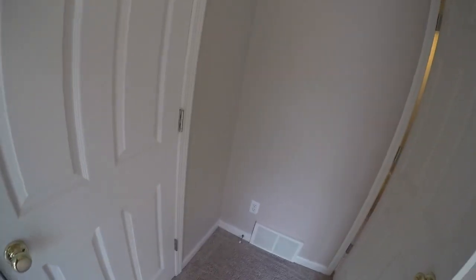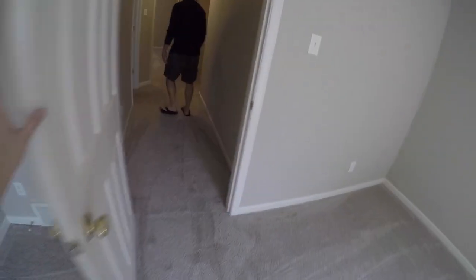Closet's clear. Going up there? No, I'm not going up there. I will take your word on the attic. And there's another. It's probably 140 degrees up there. If you open up that door, feel free to face the floor. Oh, we'll walk in? Okay.